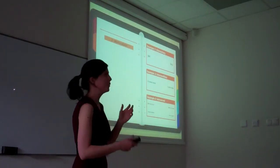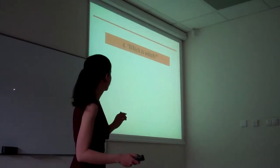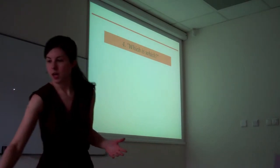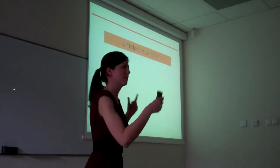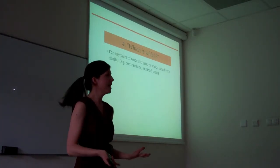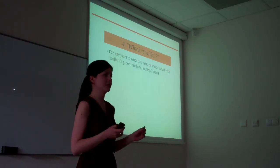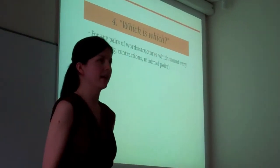Which brings me to my favorite activity. This one I call Which is Which, because it's based on discrimination. The example on the handout doesn't really show you how this works, but I'm going to show you up here. So the idea is that it works for any pairs of anything which are similar in sound, and which your students have trouble discriminating. So anything which occurs in a pair.